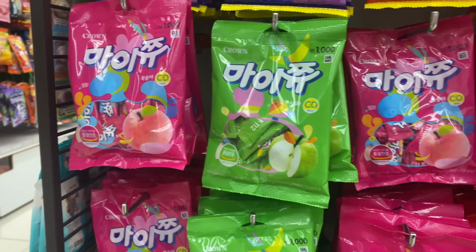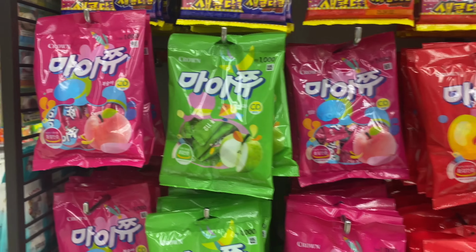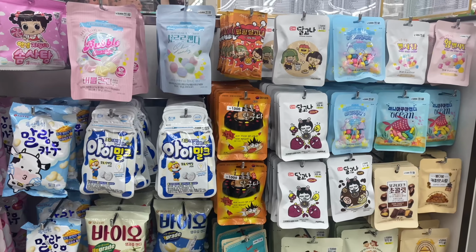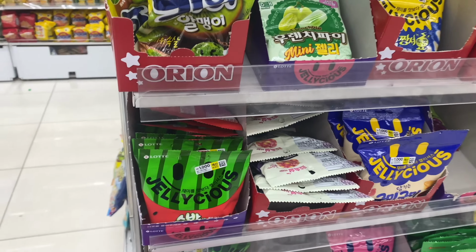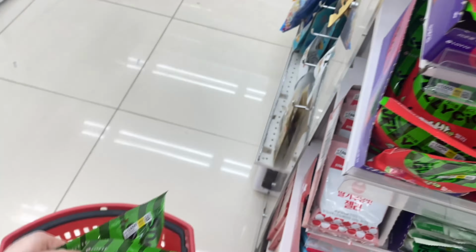My favorite sweets to buy while I'm here. I love the peach, the apple, the strawberry. They also have grape, but it's not my favorite. And I can say Poksunga, Sagwa. One of the Sunny Angels has this on their head. I've been on a real watermelon flavor sweet buzz lately, and I got some of these the other day and they were delish. So let's get some more.